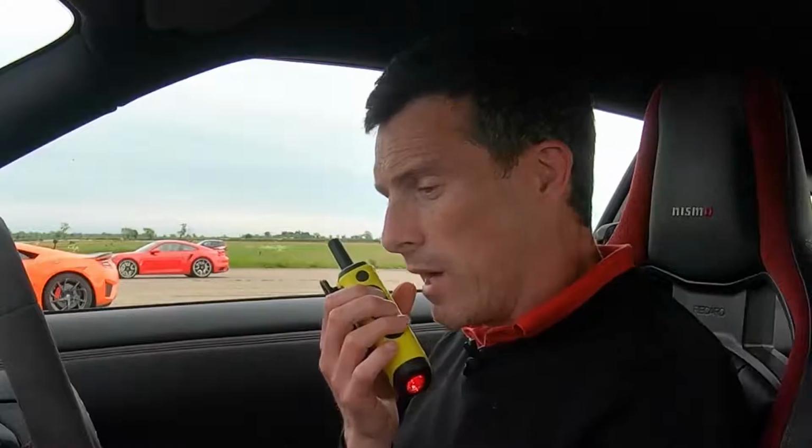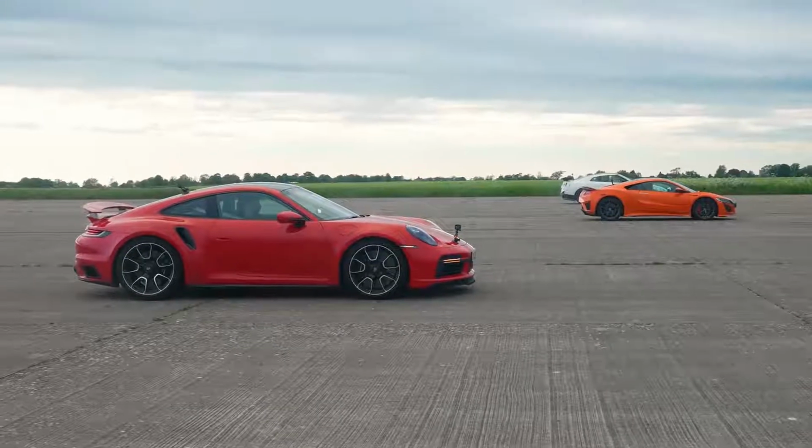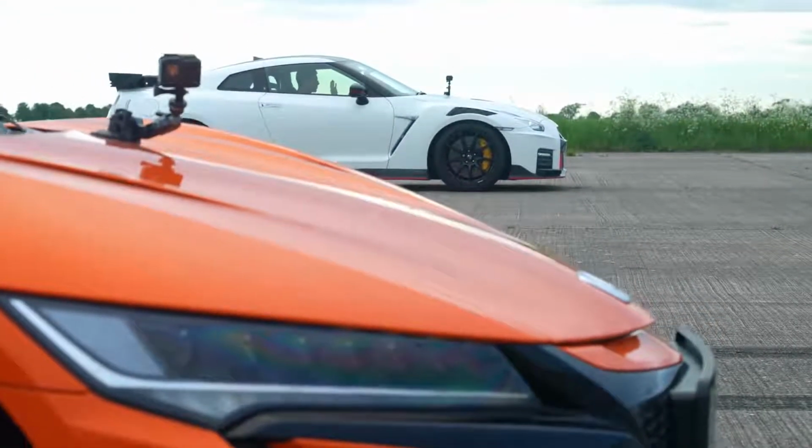I have no idea. That didn't help me out. I have no idea, NSX. It looks like dead even. What do you think? Well, it's tricky to tell from here, but I think I might have it. After all, my engine's in the middle, and I think you and I are level, and you've got a whole V6 in front of you.